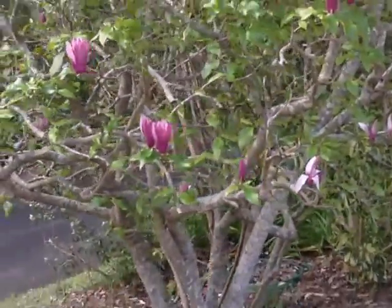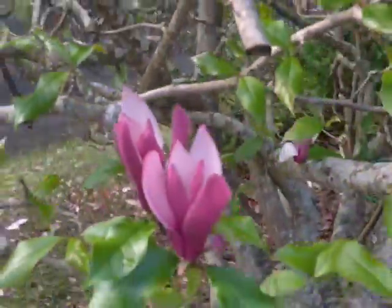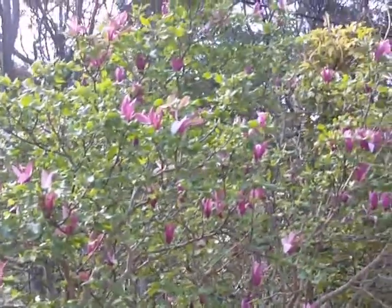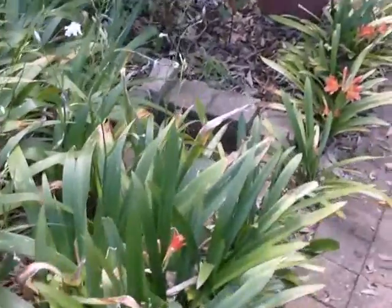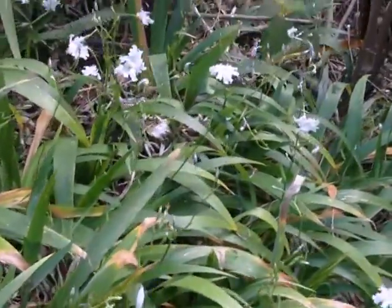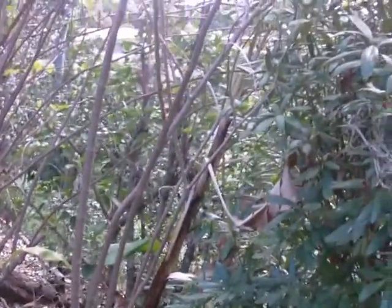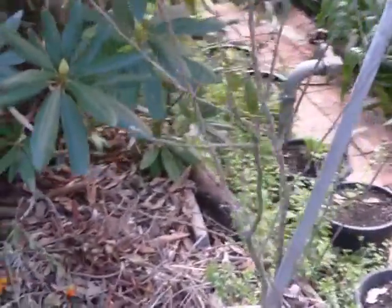For the life of me, I've forgotten what this is. Magnolia. Just gorgeous. More clivias. Dutch iris. No, iris. Struggling banana. That's another purple rhododendron. Needs a bit of work. It's not happy. That is a hibiscus of sorts, but it's not very happy. It's got life in it. Well, remains to be seen.